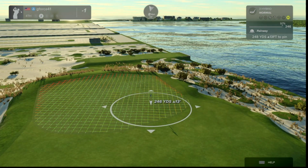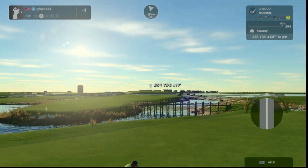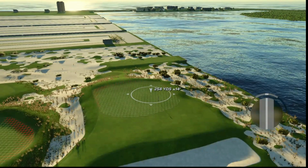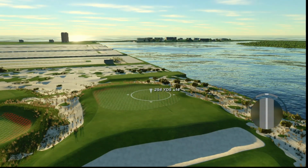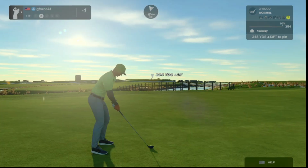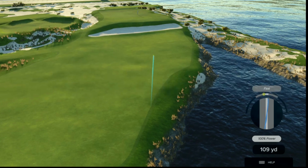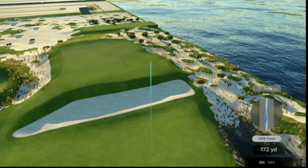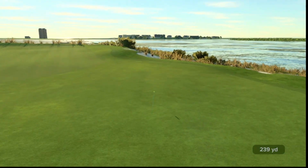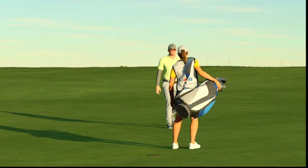And now, obviously, in this wind, we're going to have a little trouble getting there. But we're going to up it to the 3-wood. I think we should be fine because we do have some landing area after that bunker. But you see how it makes you think? Cool stuff, okay? And I pushed it. But that's going to be safe and just short right. Not horrible. Cool hole, huh?